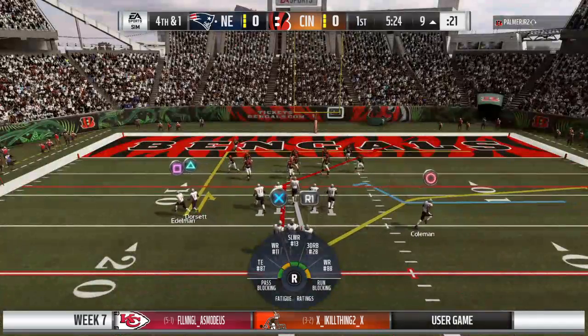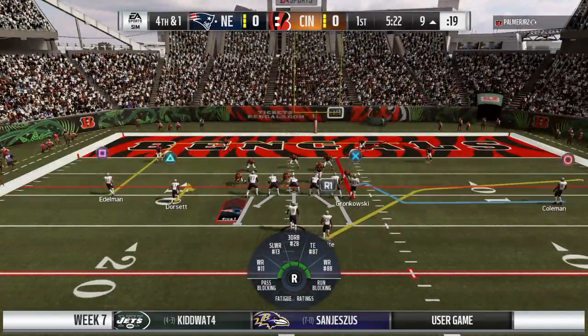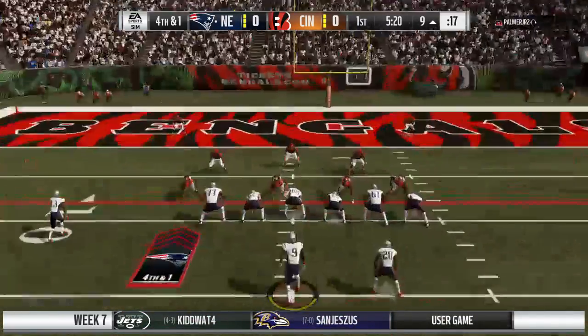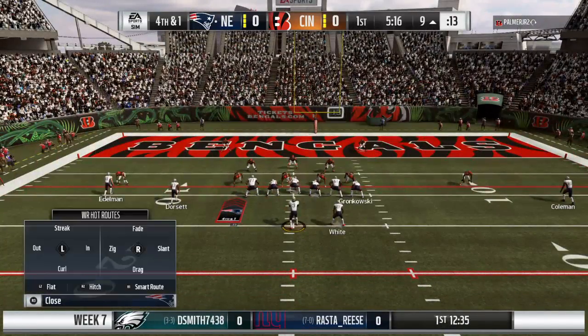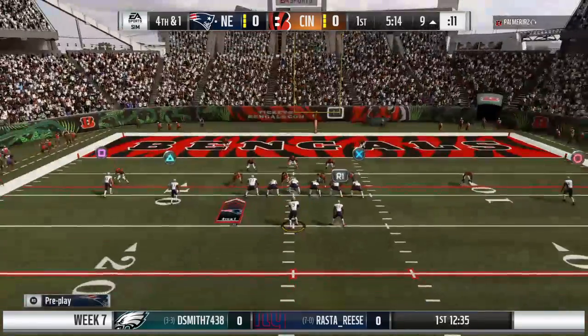And on their first drive, the offense staying out there. They're going to go for it on 4th. Flex round! Flex round! Ohio! Ohio!